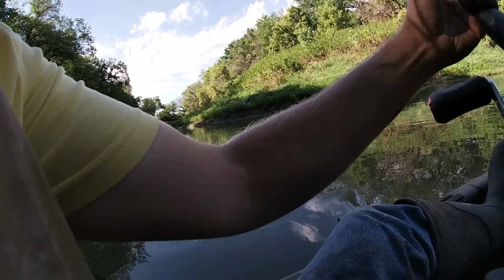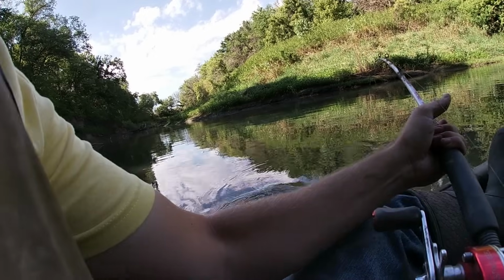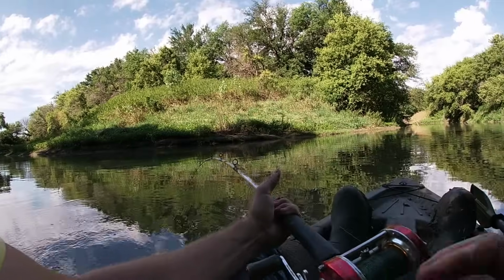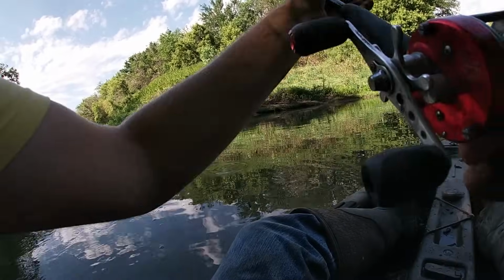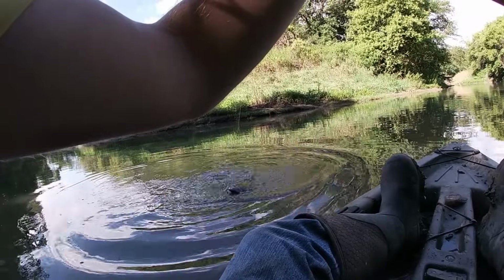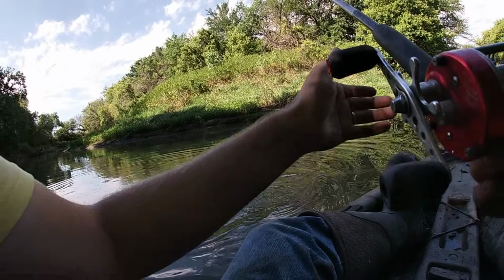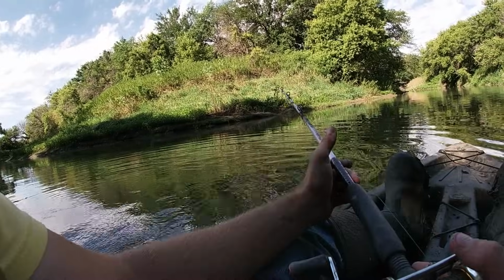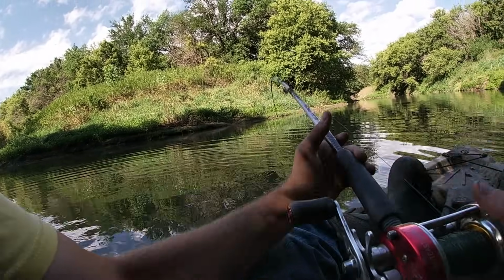And so whenever you're on a deep hole like this, I always get my hopes up for a flathead. But that is a seriously nice channel. So it's gonna be tough to complain about landing a fish like that if we were fortunate to get him in the kayak. That's a nice fish though.